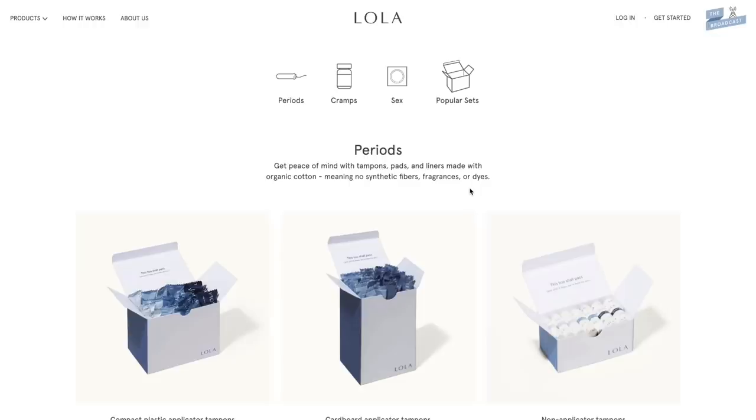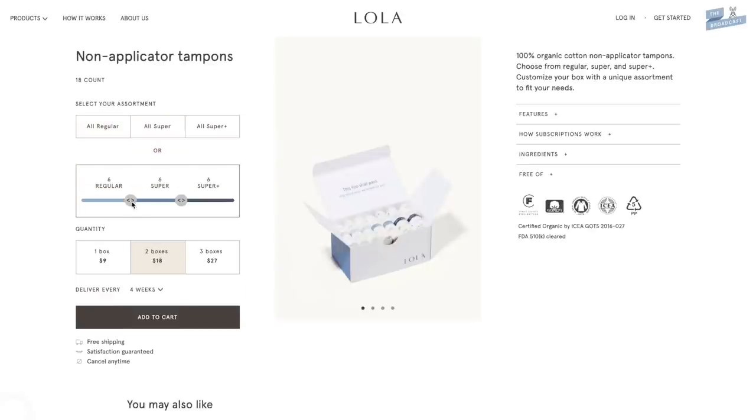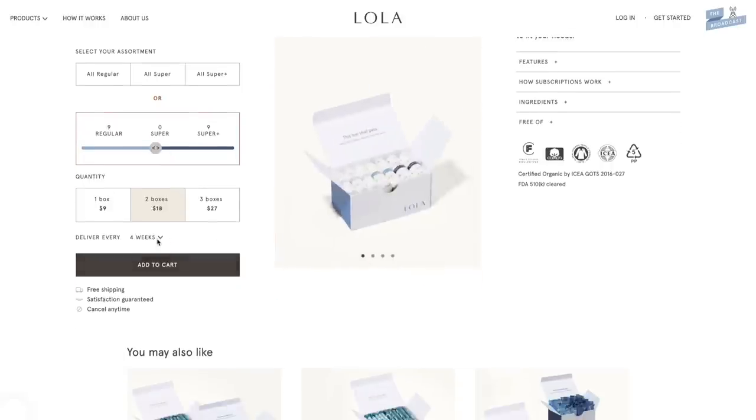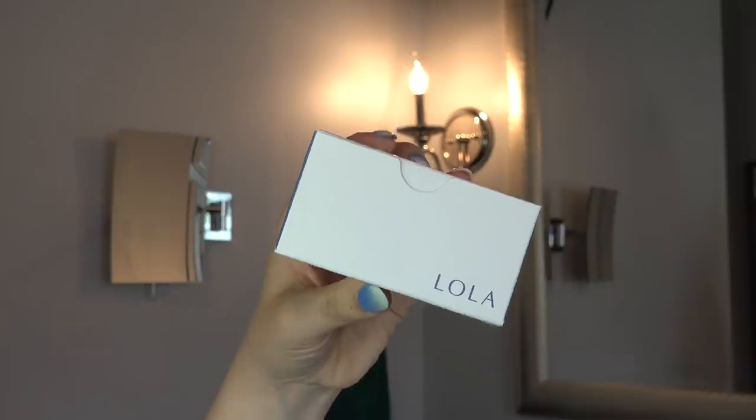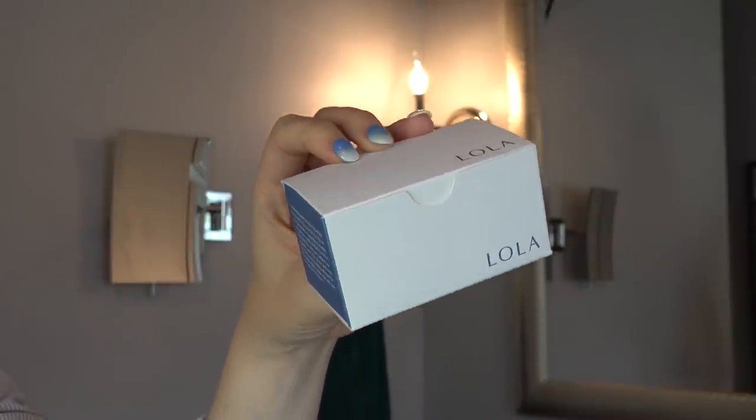Well, with this, you can actually get whatever combination you want. You can get as many boxes as you want. You can get liners, different absorbencies. You can get plastic applicator tampons. You can get non-applicator tampons, which is what I have here. I love the boxes and the packaging. I feel like they're really sleek, well-designed. And for me, I loved that I could split this into half regular and half super tampons.